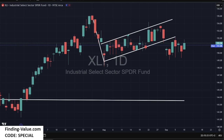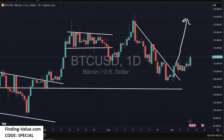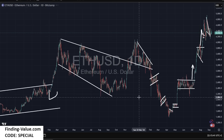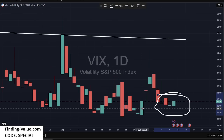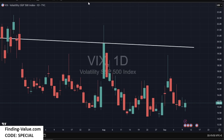It's holding on. We got Bitcoin up 2%. That looks good to go higher. No questions there. Ethereum up 0.5. That's just chopping sideways, but still looks okay. Still on top of a lot of support. And then the VIX is up 2%. Could we get a move higher here where the markets sell off? It's possible.